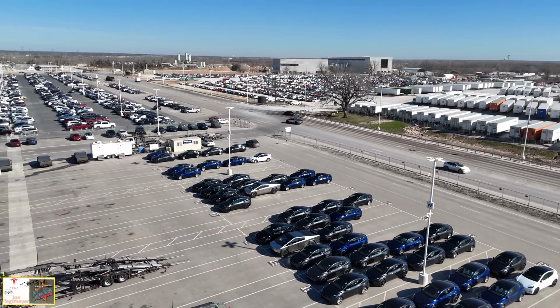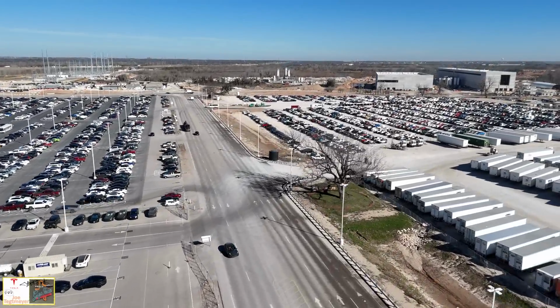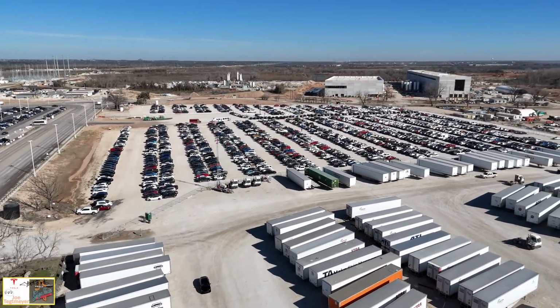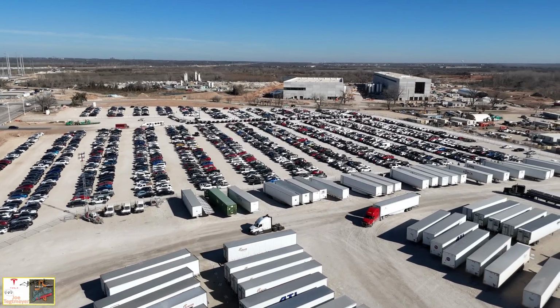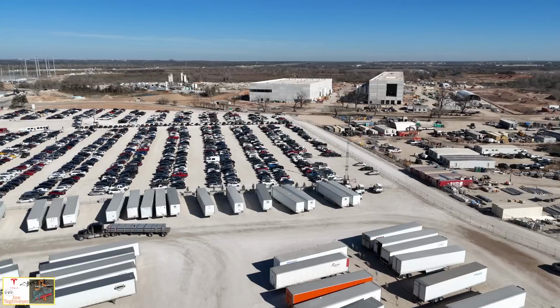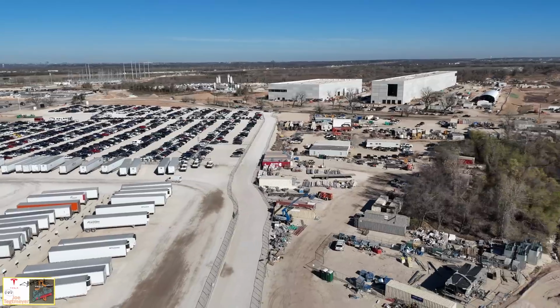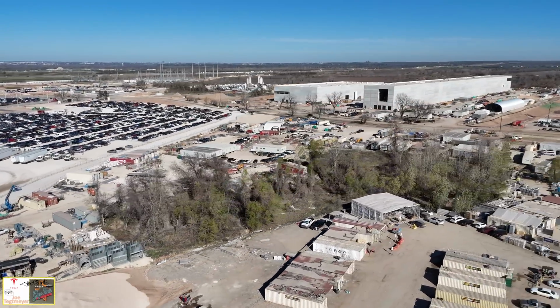So this is kind of the state of production and the outbound lot as it was on Thursday morning. And another good sign of production is this overflow lot for employees. As you can tell, it is nearly overflowing itself. And again, this is why that multi-level parking garage needs to be completed quickly. They've already exceeded all of the parking that they have on the east side for the employees.